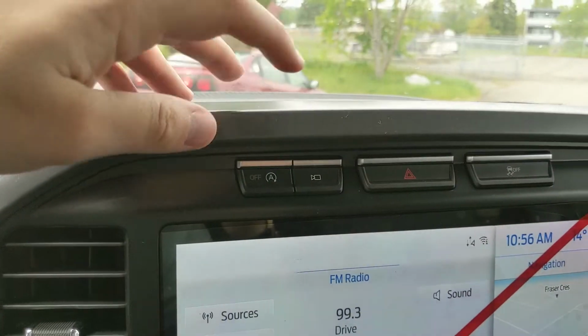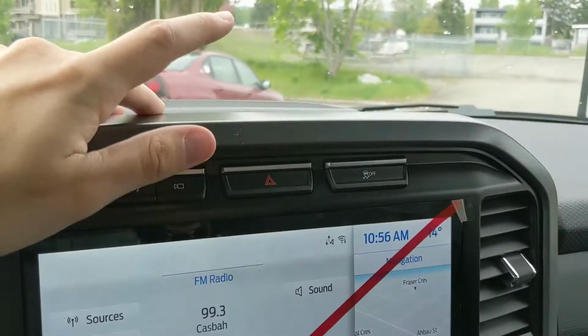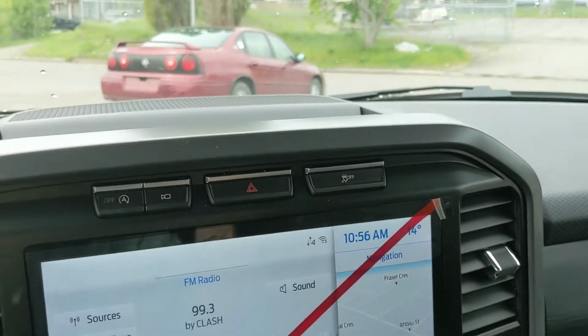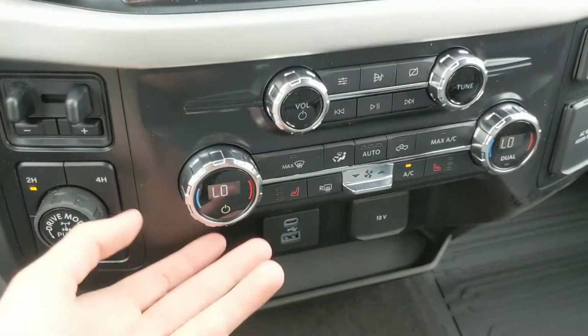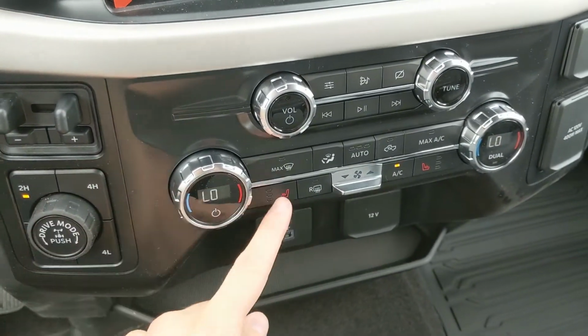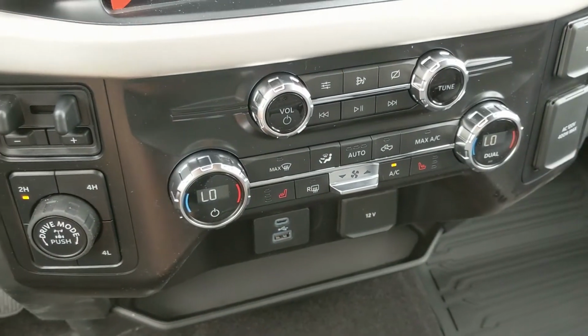Then above your screen, you have your auto start stop shut off, your camera view with a 360, your hazards, and your traction control shut off. Moving down from your screen, you have your media controls and your climate controls with dual zone front climate, but also heated front seats with 3 levels each, so you can stay cozy in the colder months.